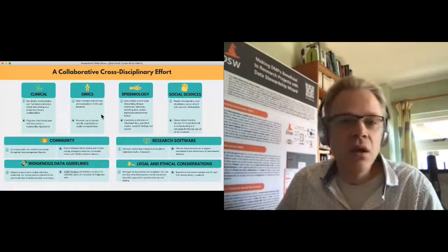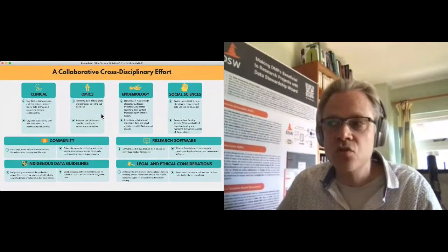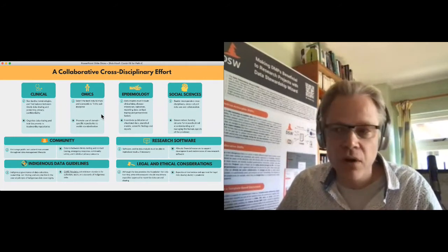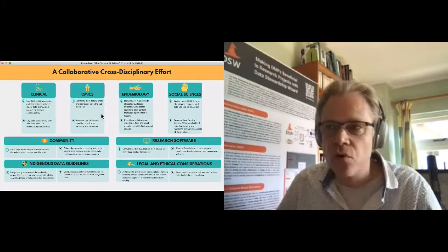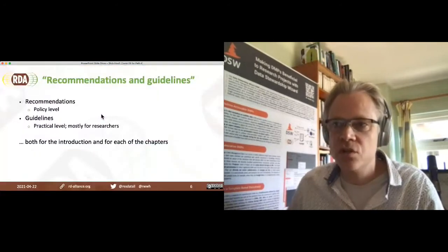So this is the overview of the 8 groups that were made. 4 of those groups given at the top are discipline specific, so it's a clinical, an omics group, epidemiology group, and social sciences group, each with their own type of data. And then there are 4 cross-section groups on community participation, on the use of research software, on indigenous data, and on legal and ethical considerations for the whole system. So this is just an overview of these 8 groups that worked together on the recommendations.